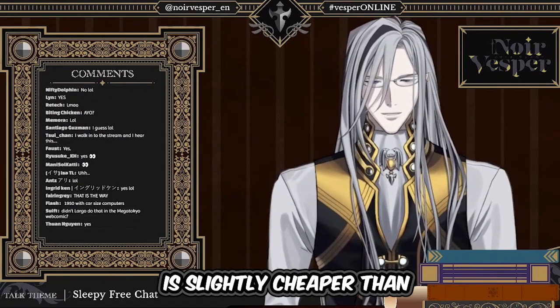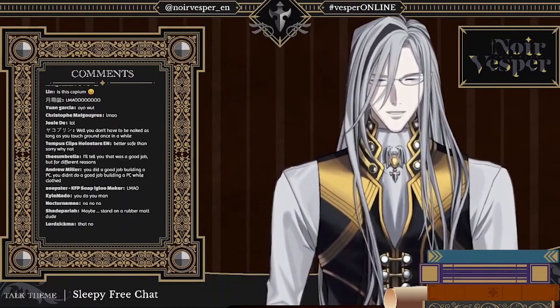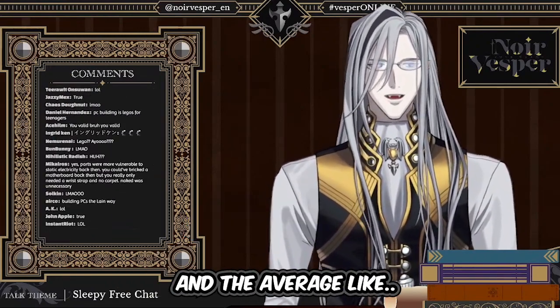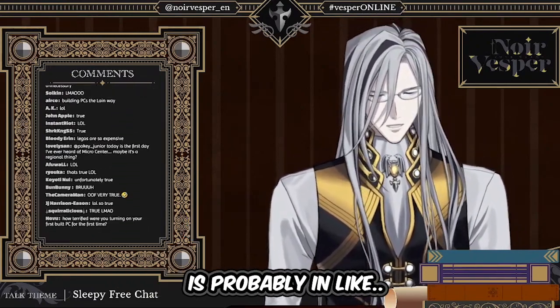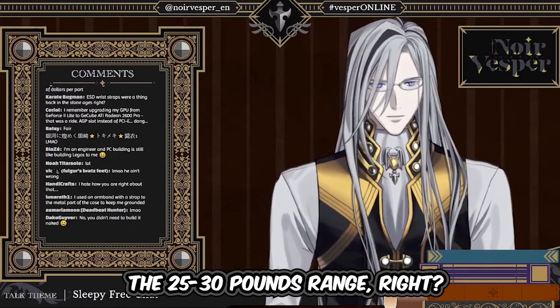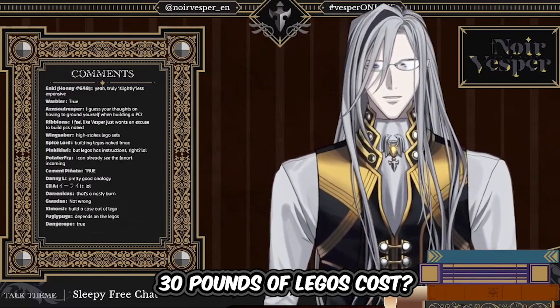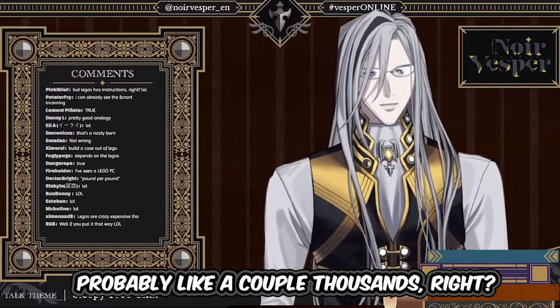Building a PC is slightly cheaper than building Legos, right? Think about it. We're talking pound for pound, right? The average mid-tower PC build is probably in the 25, 30 pound range, right? A mid-tower PC that's completely built is probably... how much does 30 pounds of Legos cost? Probably a couple thousand, right?